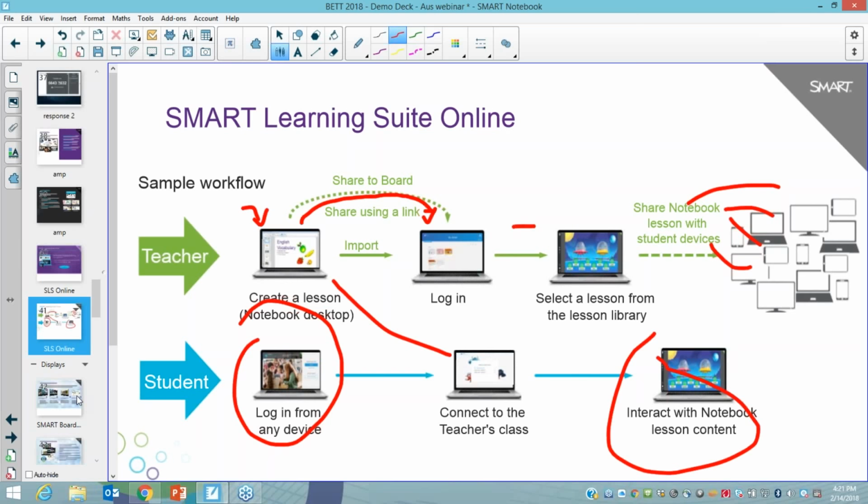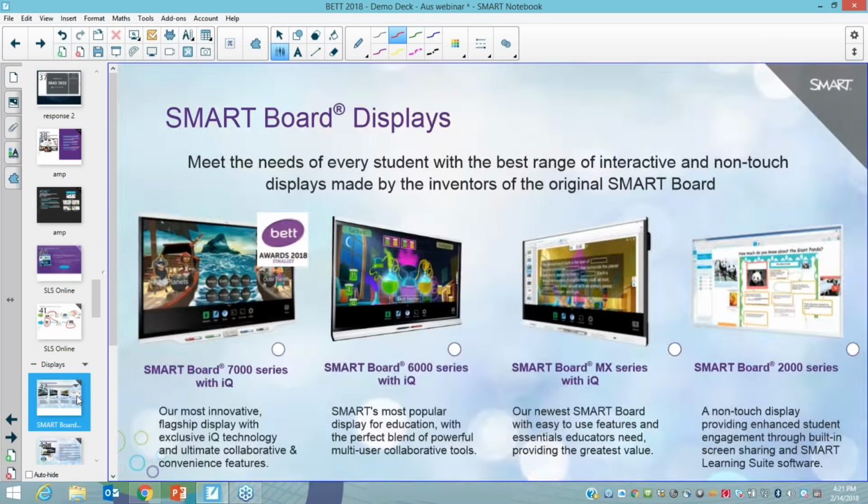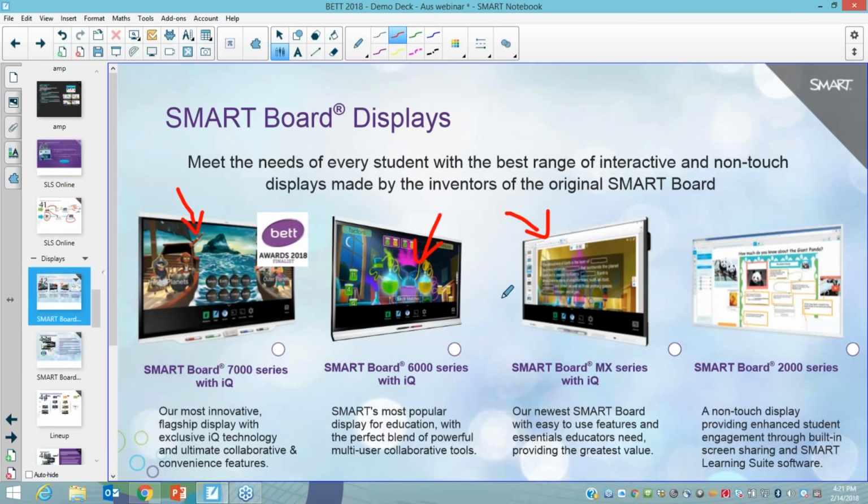So onto the hardware itself, smartboard displays. These were the boards that were on display in BETT, and the 7000 series was actually nominated to be one of the finalists for the BETT Awards for interactive flat panels, which is really exciting. The 6000 series was on display, and also was the MX series, which if we're doing the good, better, best scenario, this is our good offering here, and this is a very cost-effective MX series smartboard, and it will be available in Australia, as I mentioned, later in the year. So not till July will we be seeing this product in Australia.